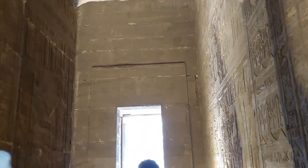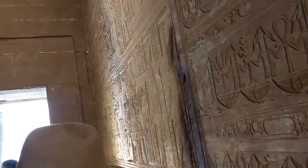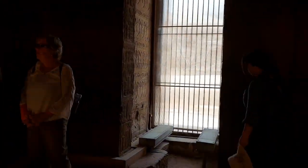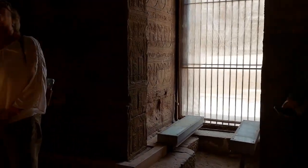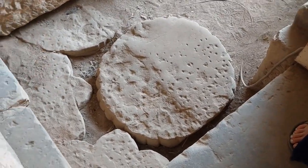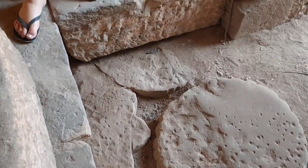They found that there is another design under this block, from the floor. So it is as if there was an older temple inside, under this temple. But that is not correct. It is not a whole temple. Slices of pillars were used as the foundation for the place.